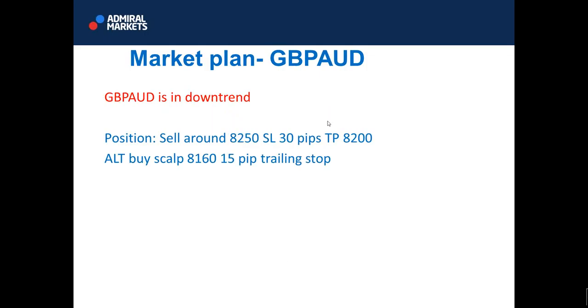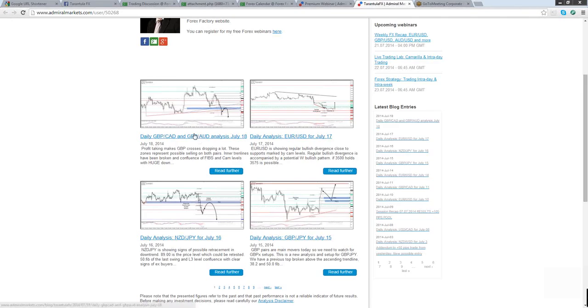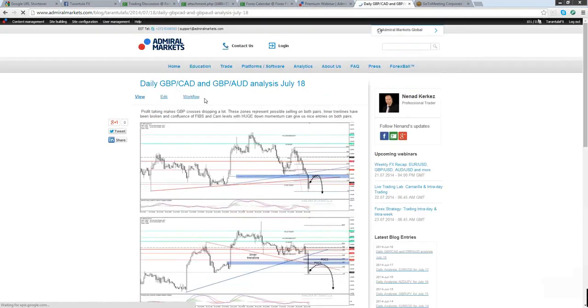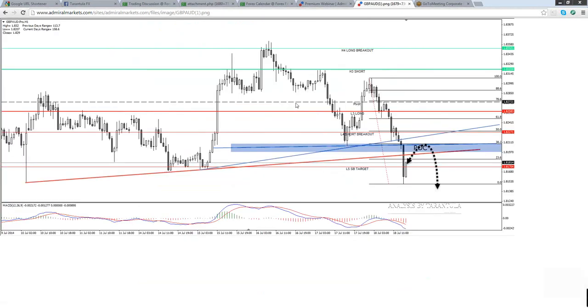Then we have the GBP AUD setup, 82.50. If you remember my setup from Friday, GBP CAD and GBP AUD analysis. Basically, this trade was good for 25-30 pips, and GBP AUD, I think, let me see. Yeah, I think it was good for 15 pips before it made another leg to the upside, but it was rejected from this region. And GBP AUD is basically rejecting it again.